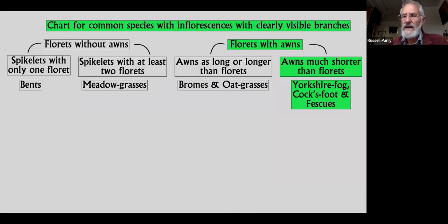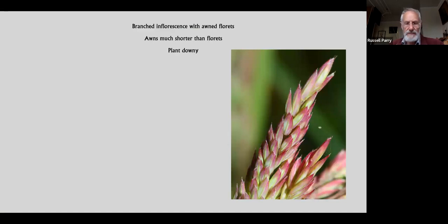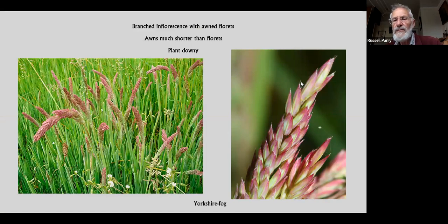Okay, and then there's our final little section here with the awns which are shorter than the florets. And this is the plant which we saw earlier with the softly downy leaves. This is Yorkshire fog. The awns are tiny compared with the ones that we've seen. And we have a leaf and a stem which is very beautifully downy. This is just coming into flower now.